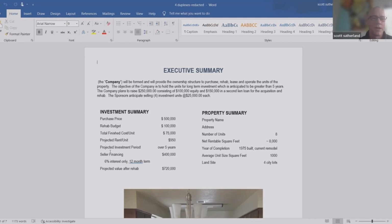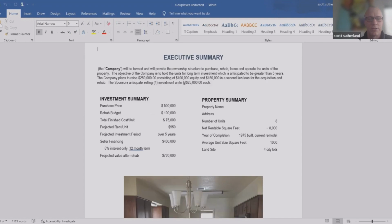We had a rent projection of $950, and the idea was they were going to hold it for about 5 years. They were going to do a refinance at that time. You can see that there is a seller financing note for roughly $400,000. And then, to take down the property and close on it, the total investment was going to be financed with a $400,000 seller finance note, $150,000 worth of second lien debt from the investors, and then an additional $100,000 of equity. And we were the $50,000 of the equity.